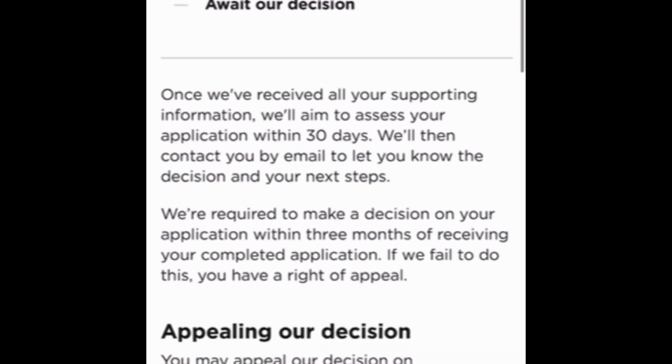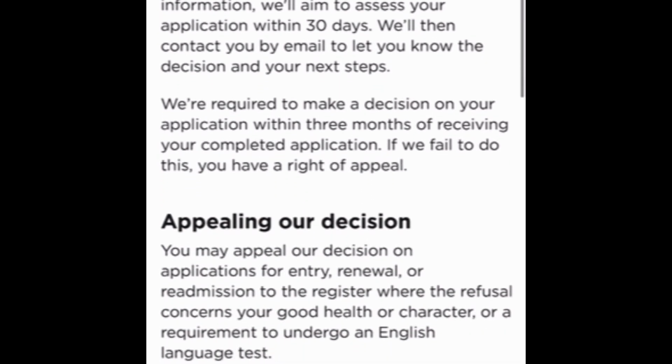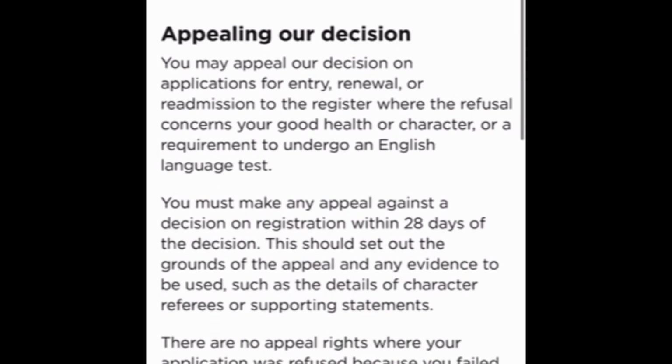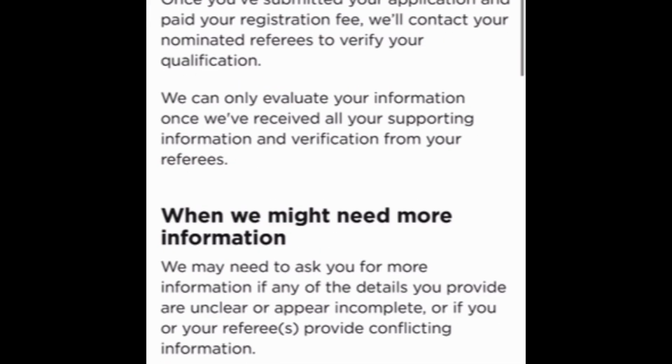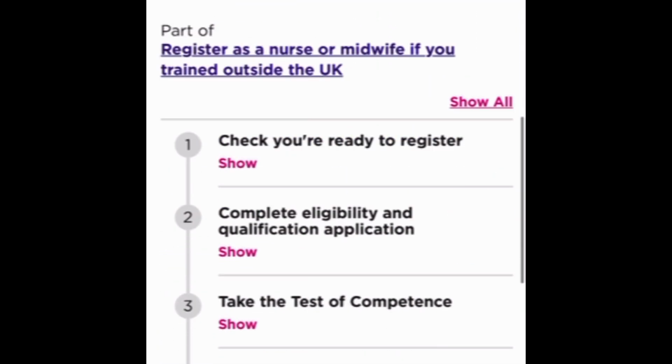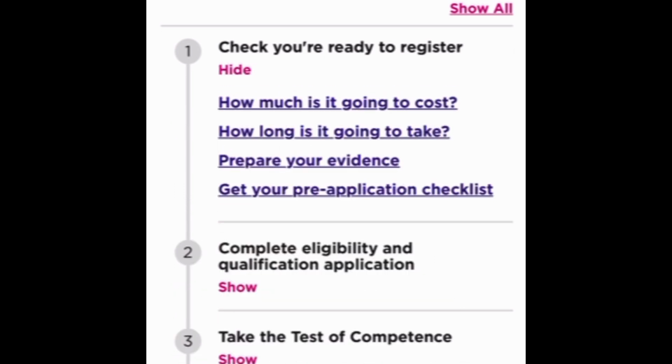Once we have received all your supporting documents, we will aim to assess your application within 30 days. We'll then contact you by email to let you know our decision. If you're not happy with their decision, you can appeal the decision as well. It's totally up to you what you want to do, right? So we have given the health evidence, we have given the character evidence, all the things we have submitted. Then we paid the registration fees. Now we're waiting for their outcome.